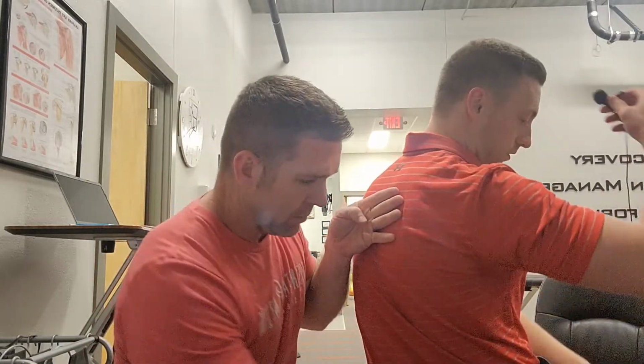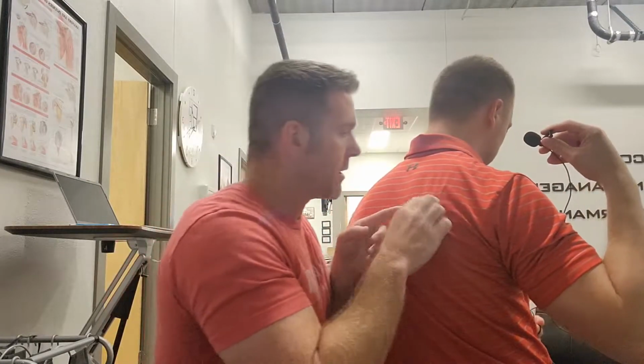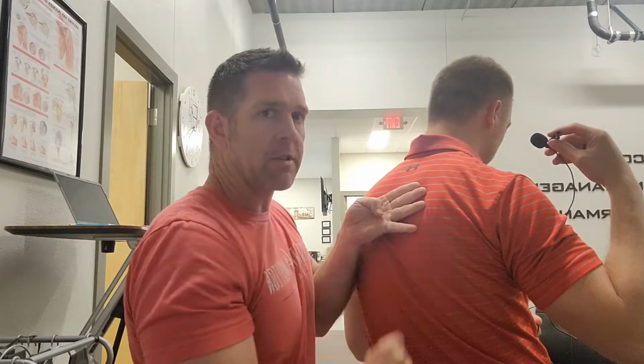Okay, so the rhomboid is a very, very paper-thin, tiny muscle. It kind of runs this way between the inside of the shoulder blade, the medial shoulder blade, and the spine. It's got some little fibers that go that way, kind of a mid-back muscle, but it's not able to cause that kind of referral pattern down the arm.